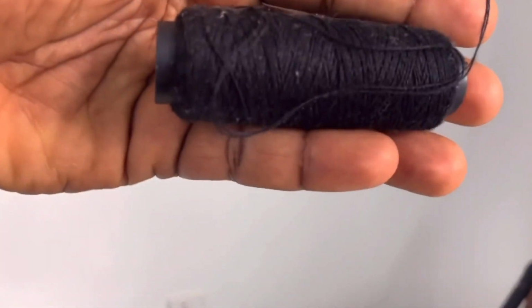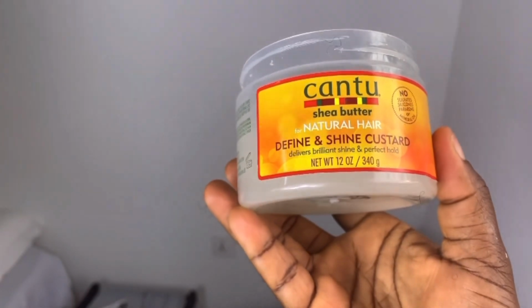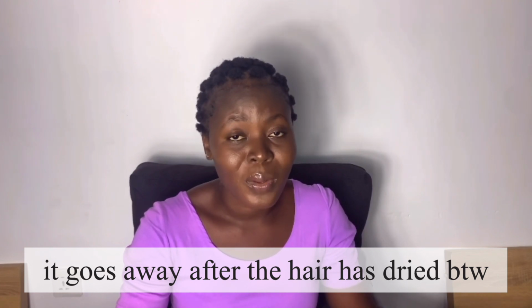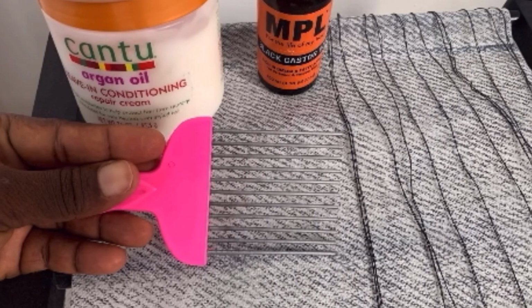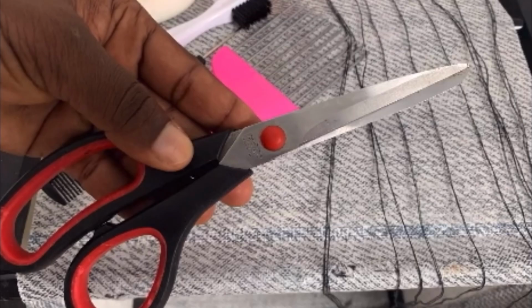To braid this hair is actually very simple. I only had a little mirror in front of me to look. You need a thread, my oil, that's my black castor oil. I have my curling custard. For the curling custard, it tends to leave some whitish residue on the hair that is not really desirable. But if you don't mind, it helps to really hold your curls. And a leave-in conditioner, I use an Afro comb. I also add a tail comb, scissors, and that's it.